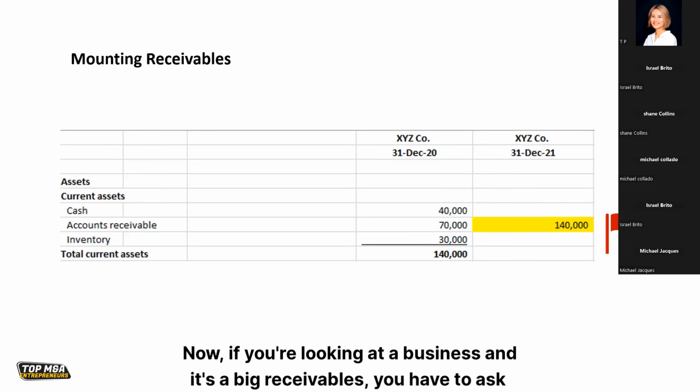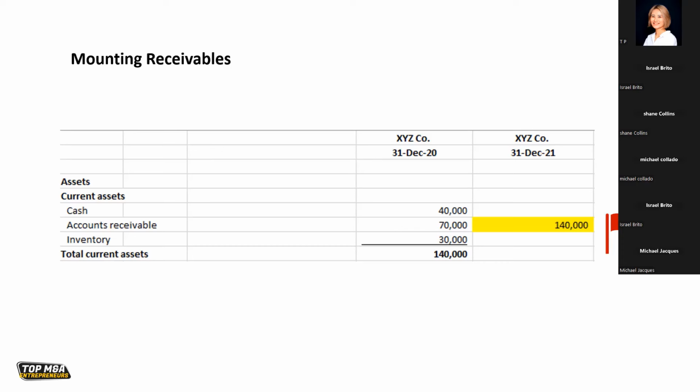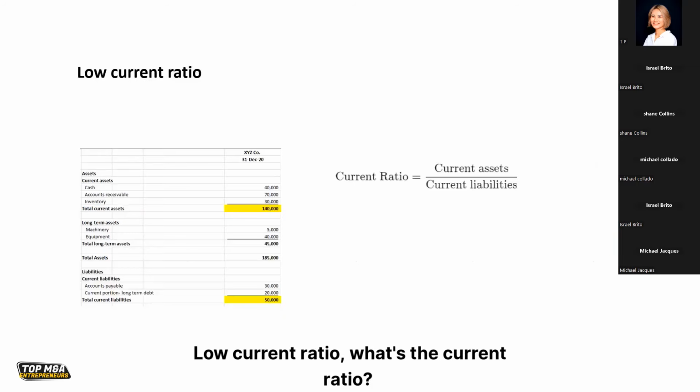Now, if you're looking at a business with big receivables, you have to ask for the aging report. That aging report is going to tell you how long it's taken your customers to pay you. If that aging report shows a good percentage of those receivables are 90 days out, that's going to be a challenge to collect, because something's going on with your customer, that they're not getting paid and they don't have money.